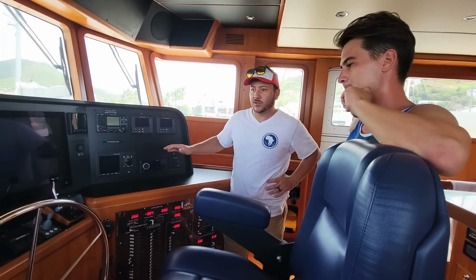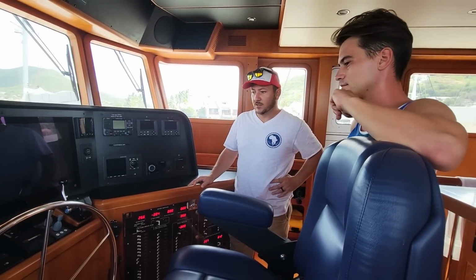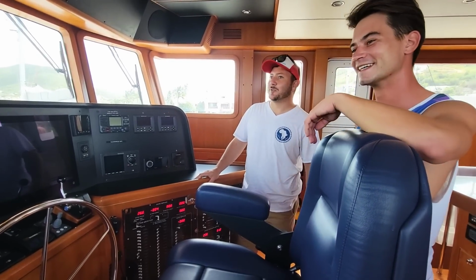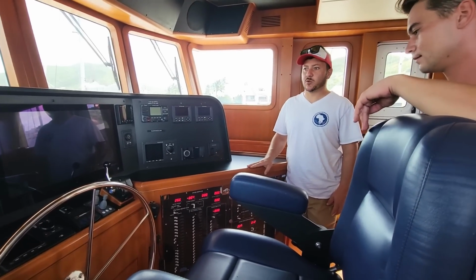And for a boat that's capable of doing Atlantic crossings quite easily, you want to have two autopilots. You do not want to hand steer for 16 days or longer. Really, really well equipped. And this is a beautiful boat.